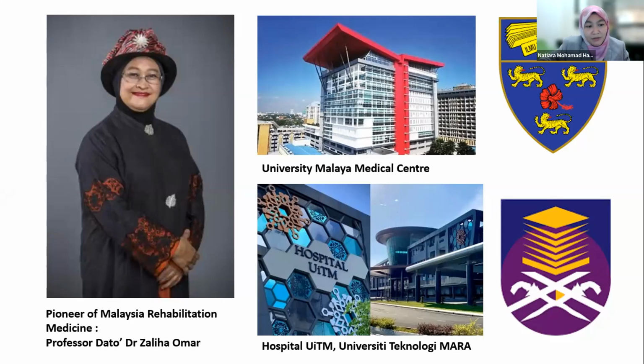So, a little bit on rehabilitation medicine. Rehabilitation medicine was pioneered by Professor Dr. Zaliha Umar, and she was the first to establish the state-of-the-art rehabilitation medicine practice in Malaysia. She was the first to set up the residency program in University Malaya Medical Center, and currently UMMC has produced more than 100 rehabilitation physicians to provide rehabilitation service throughout the country. And of course, there's still a need for rehabilitation physicians in Malaysia. Hence, University Technology Mara has opened its doors to the second residency program in Malaysia to produce more rehabilitation physicians to fulfill the needs of rehabilitation service.